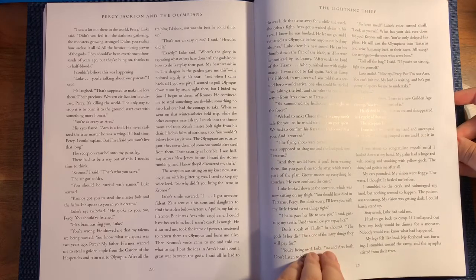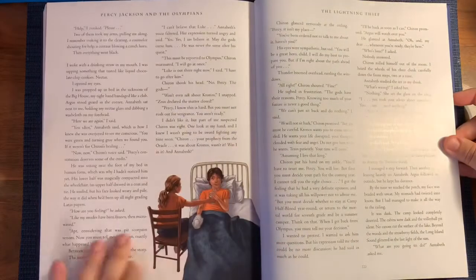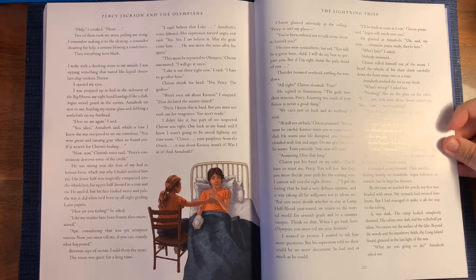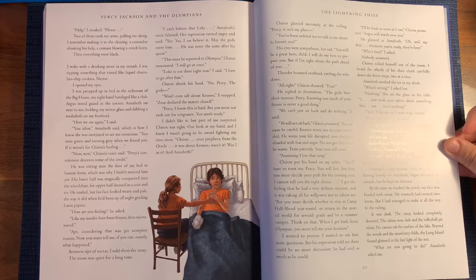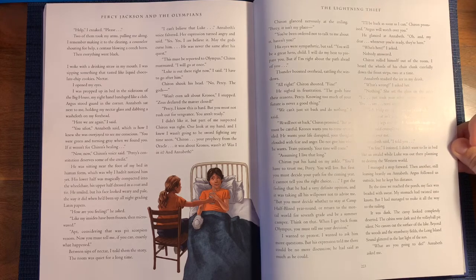My forehead was burning. I stumbled toward the camp, and the nymphs stirred in their trees. "Help!" I croaked. "Please!" Two of them took my arms, pulling me along. I remember making it to the clearing, a counselor shouting for help, a centaur blowing a conch horn. Then everything went black. I woke with a drinking straw in my mouth. I was sipping something that tasted like liquid chocolate chip cookies. Nectar.